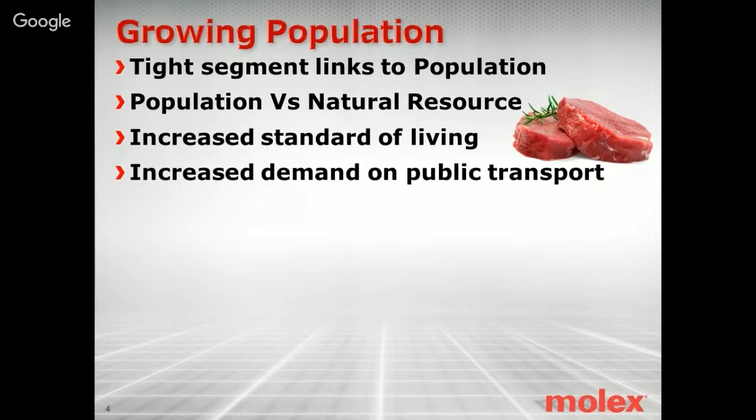There's also an increased demand on public transport, so we're going to have to move more people. The products that they want, like clothes and food, also the building materials, are all going to have to be moved.